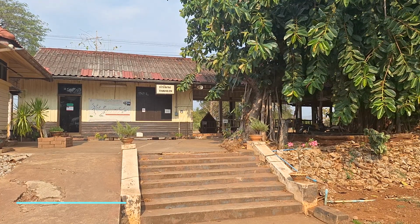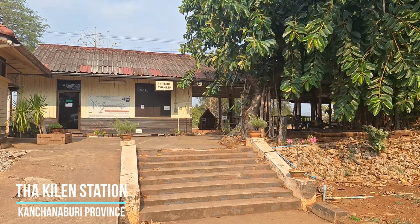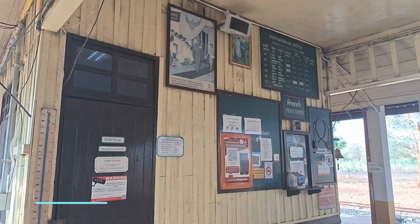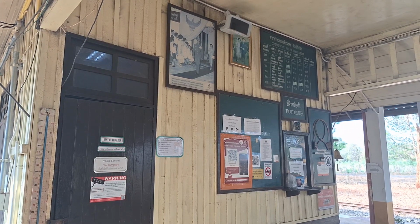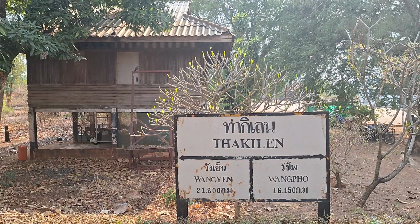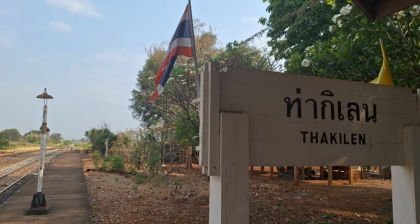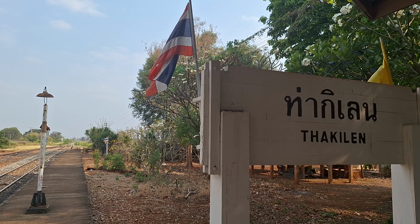Okay, so this is Ta Ki Len, and there used to be a POW camp very close to here which actually got bombed. I'll put some details of the history of this station and the POW camp on the screen.